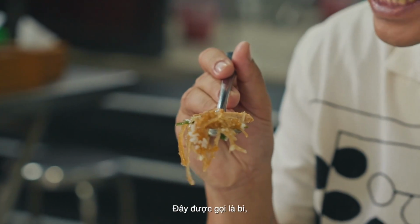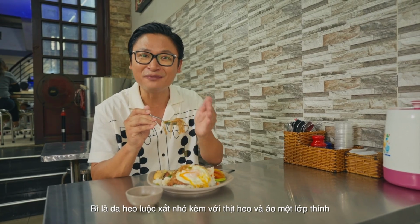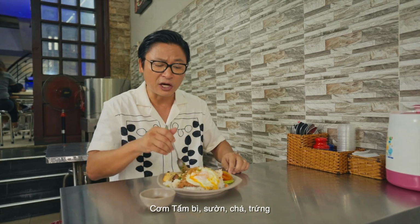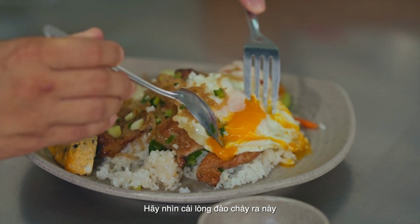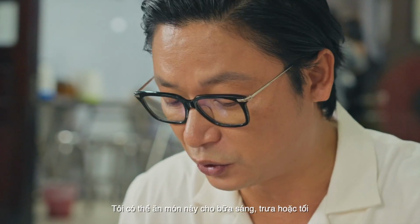This is called bì, right? So bì is boiled pork skin, shredded with the pork meat and mixed with roasted rice powder. So cơm tấm bì sườn chả, and then trứng is your runny egg. Look at that. This is a great combination. I can eat this for breakfast, lunch or dinner.